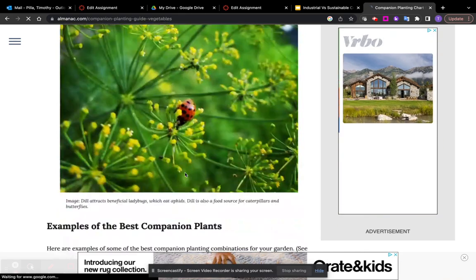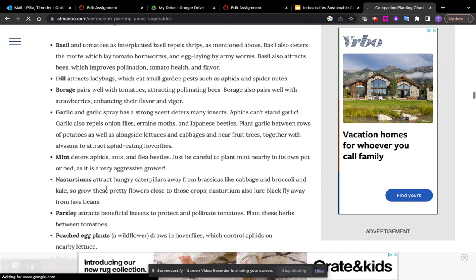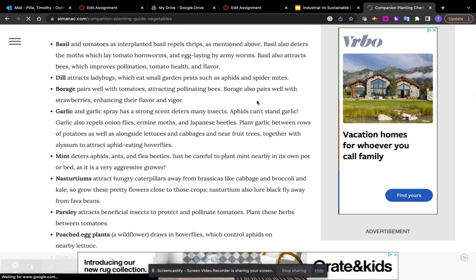You can even look up specific things. So look, the ladybugs. See, it's talking about what the ladybug is good for. So dill attracts ladybugs. If you want ladybugs to eat some of your pests, you can use that. Basil and tomatoes. See, interplanted. Mint, nasturtiums. You can look tons of stuff up. Get creative with this. All right.